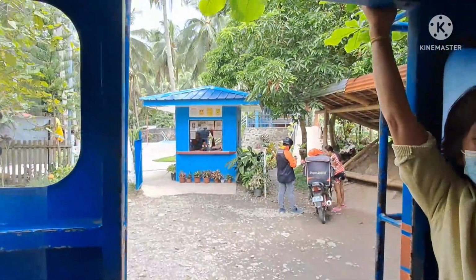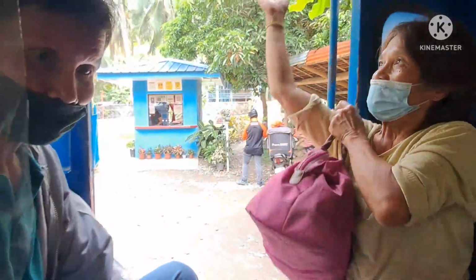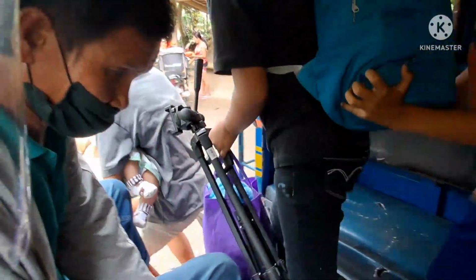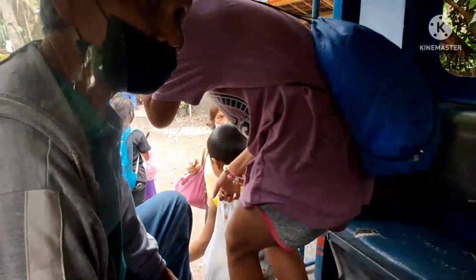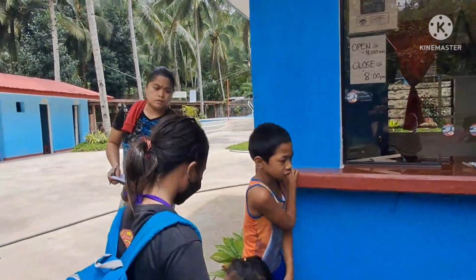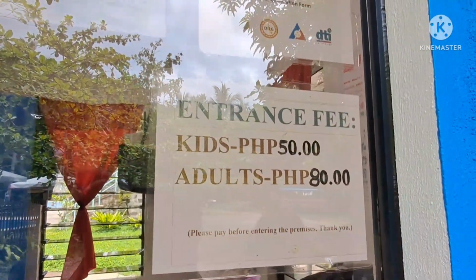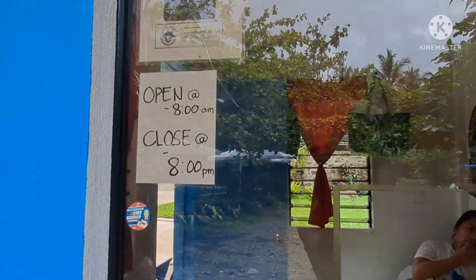Our jeep is backing. Entrance is 80 pesos, guys. Okay, get down, be careful. Too excited. It looks like they are very excited. So we're paying now. Kids is 50, adults is 80 pesos. Open at 8, close at 8.